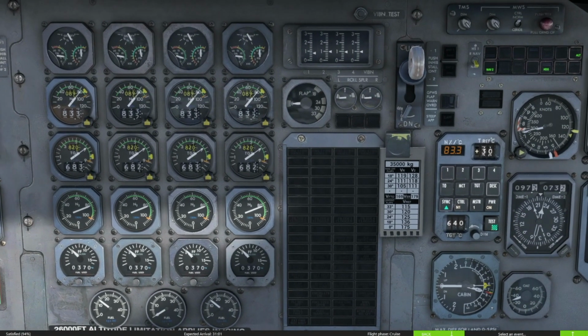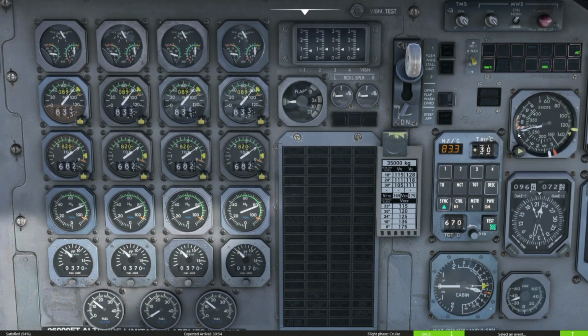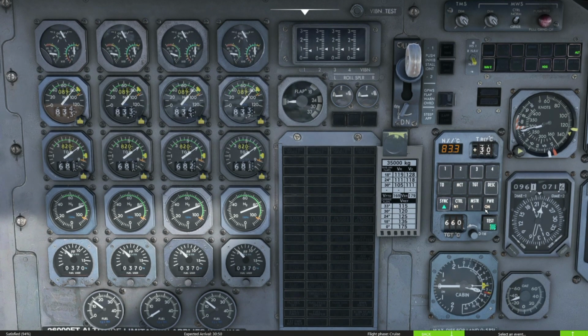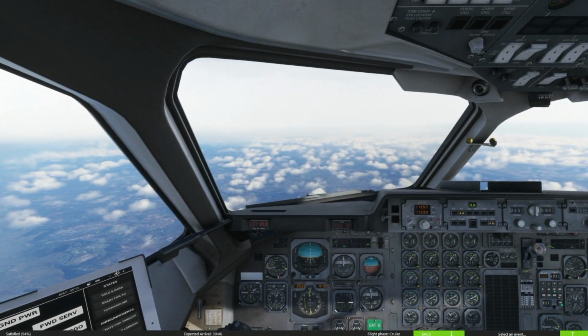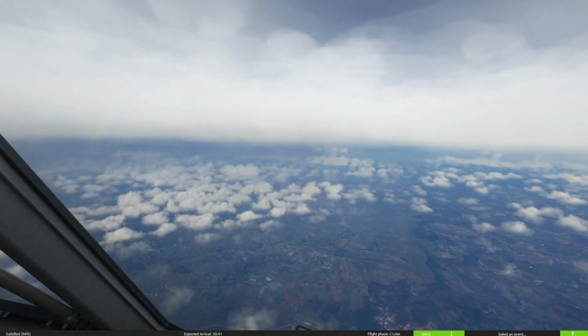What I'm actually going to do is come down here and set this to 670 should be good. So we can actually bring that speed back a bit. Let's do 660 for now. Set that to target and let the TMS manage our throttles and just keep us at that constant throttle setting.